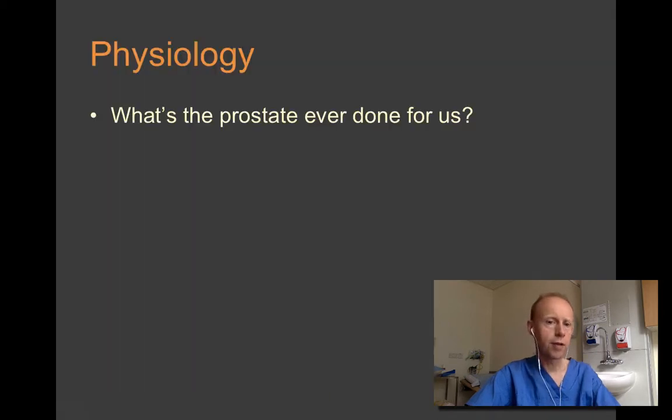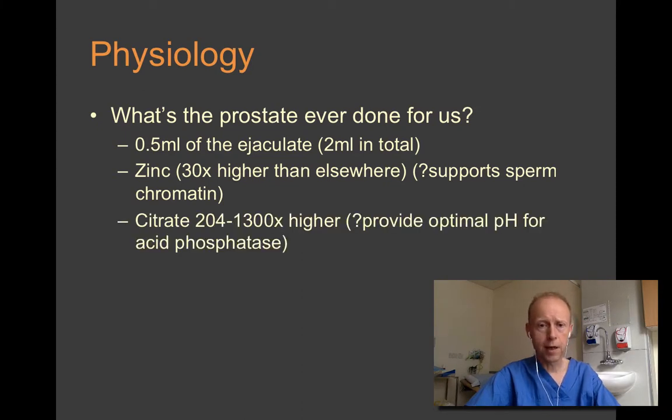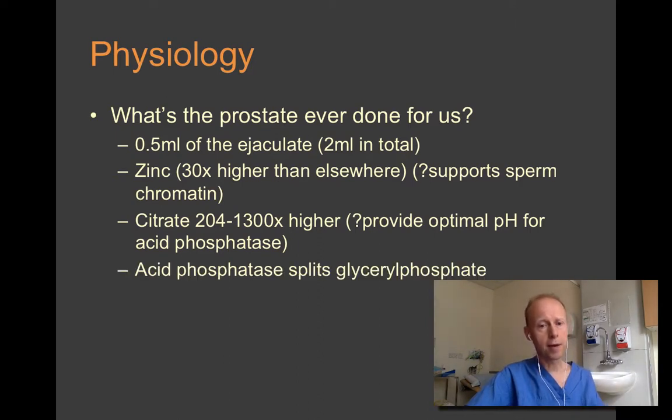So what's the prostate for? What's it all about? It produces a little bit of fluid in the ejaculate. It's got high levels of zinc within it, so it's probably about helping sperm function. High levels of citrate, and that's possibly for the optimal pH for acid phosphatase. Semen is actually a slow release mechanism for sperm, and one of the chemicals is designed to split the viscid bits of sperm and release the sperm gradually.